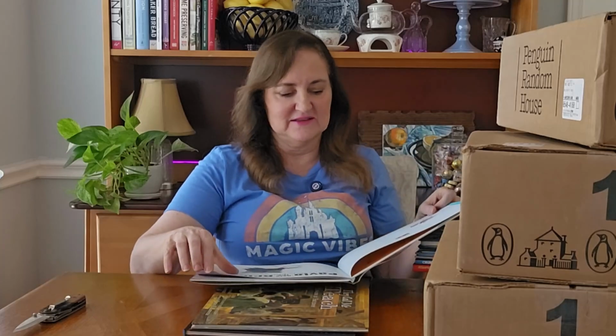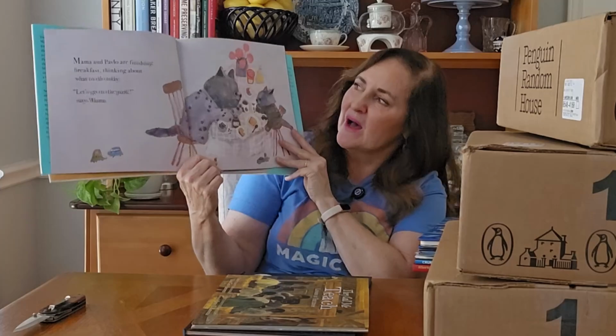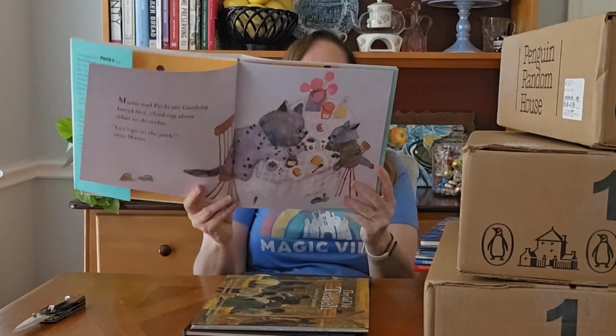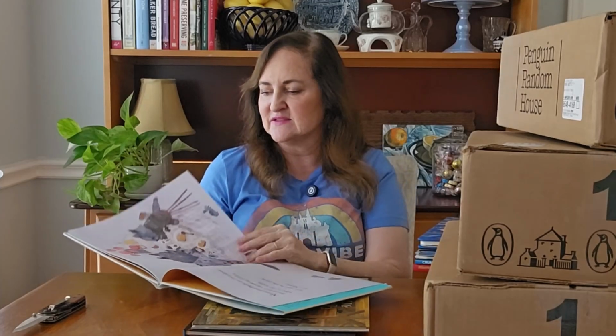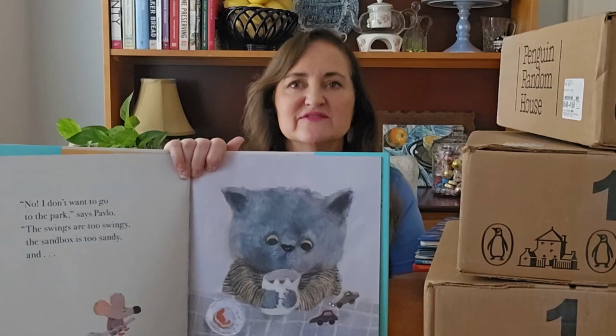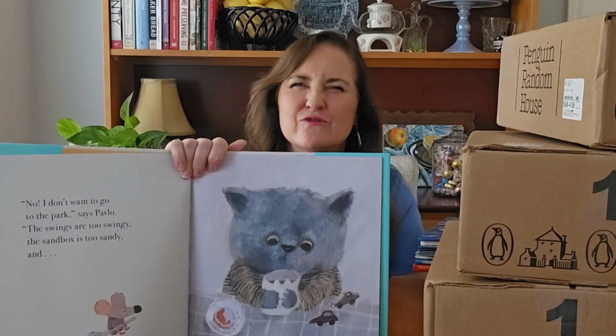All right, this book says on the back, "What's wrong, Pablo?" And it looks like, oh my goodness, this looks so adorable. Mama and Pablo are finishing breakfast, thinking about what to do today. And that's how it starts. And look at these illustrations. I love me a unique illustrative style. Don't you? Aren't you just here for it?